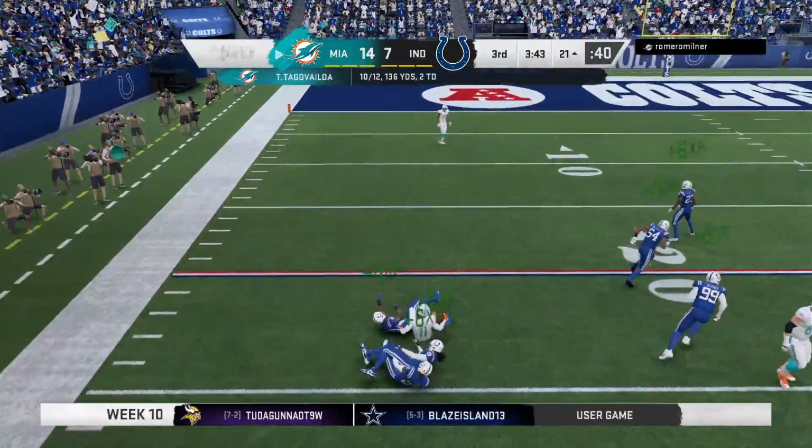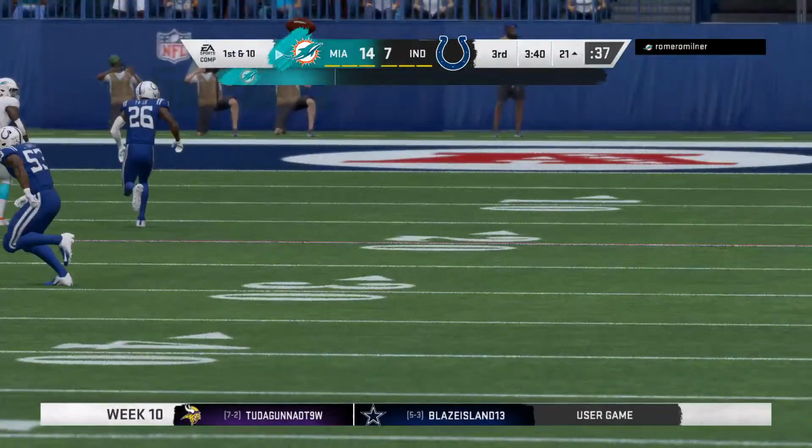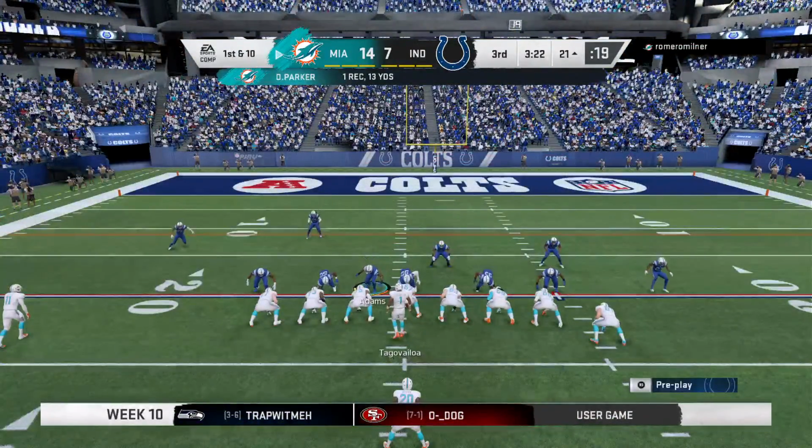And he's going to get this down near the 20-yard line. And they'll get him to the ground. He has another first down at the Colts 21.